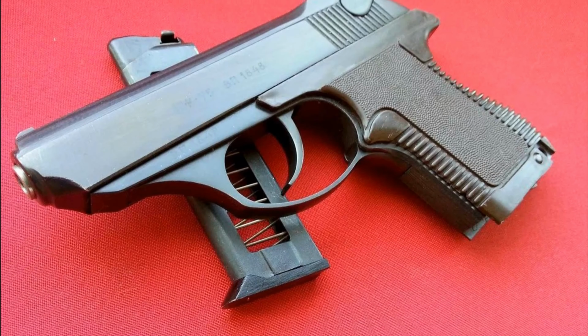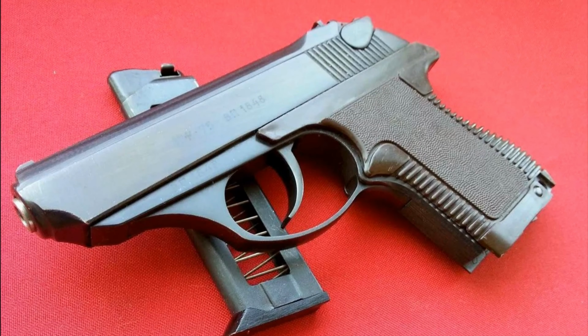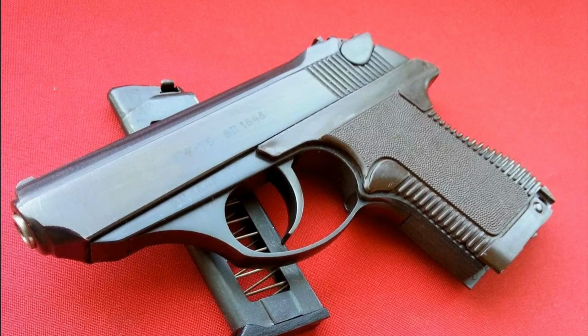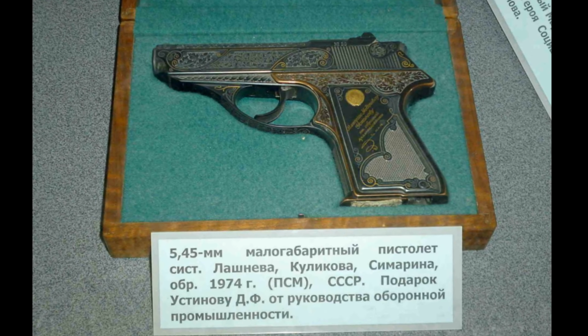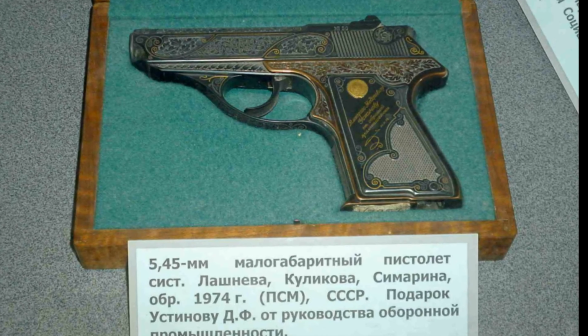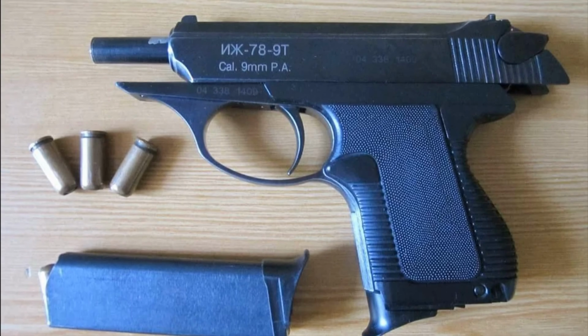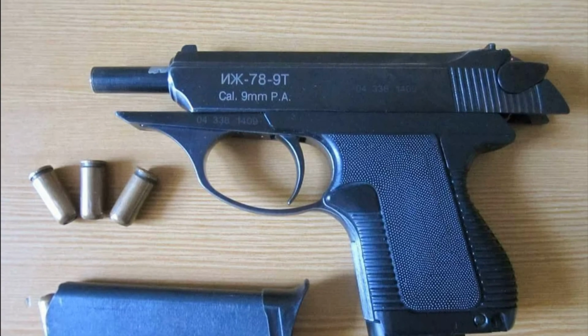Western gun buffs occasionally caught wind of a paper-thin spy pistol from the USSR, but sightings were rare, and actual ownership was even rarer. Some folks write it off because of the underwhelming cartridge, but its slim silhouette and refined ergonomics make it a conversation piece at the range.